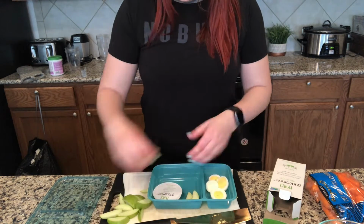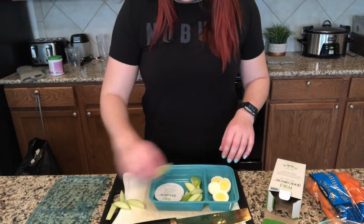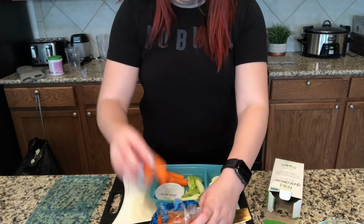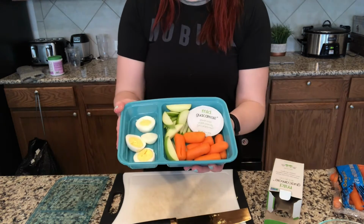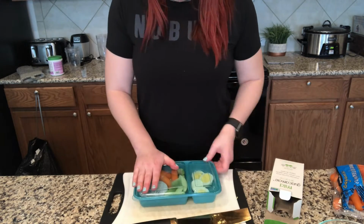I just have these little bento box snack pack things that are perfect for making this kind of stuff. I put the little guacamole pack in there, and then put the apples in as well. And then I also have some baby carrots that I'm gonna put in there too. And so I love dipping my carrots in guacamole. It's literally so awesome. So it's a perfect little snack, just right for any time of day.